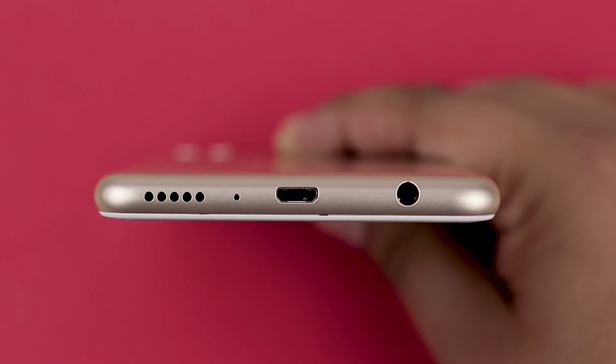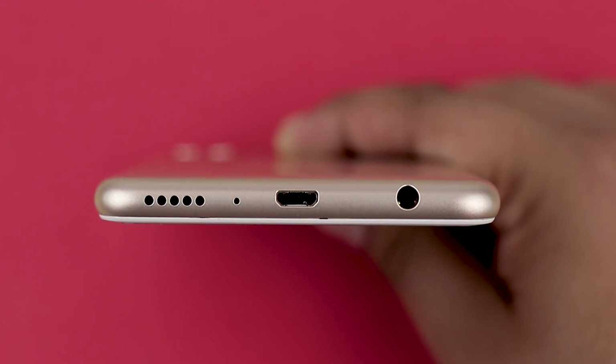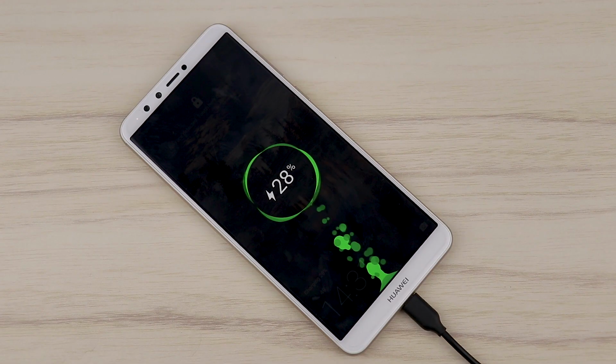That said, the phone packs an outdated USB 2.0 instead of the now standard USB Type-C, which is quite a bummer but should not be an issue as of right now. The phone also does not come with any fast charging capabilities, making juicing the device up a chore.